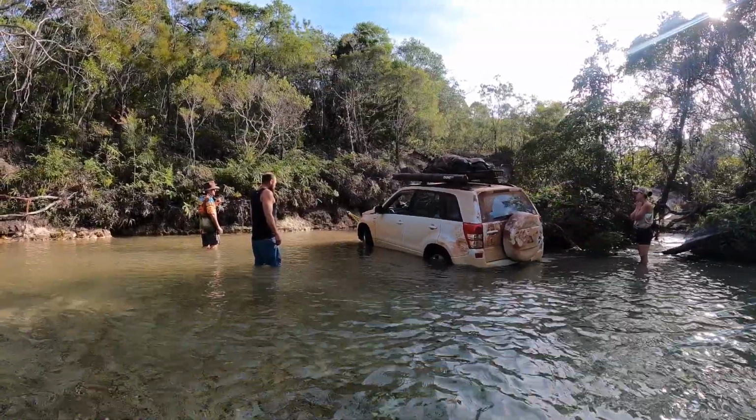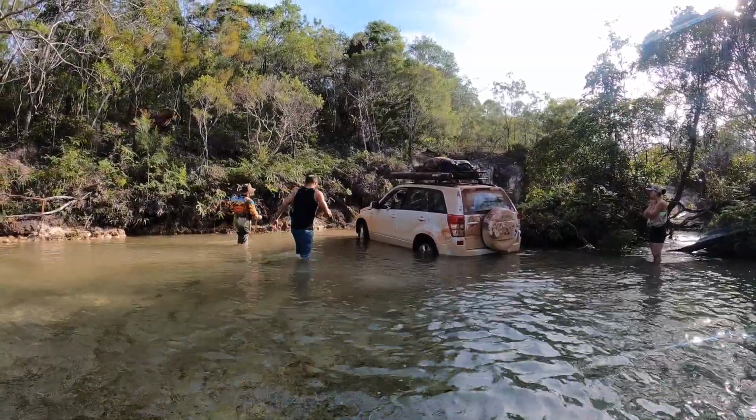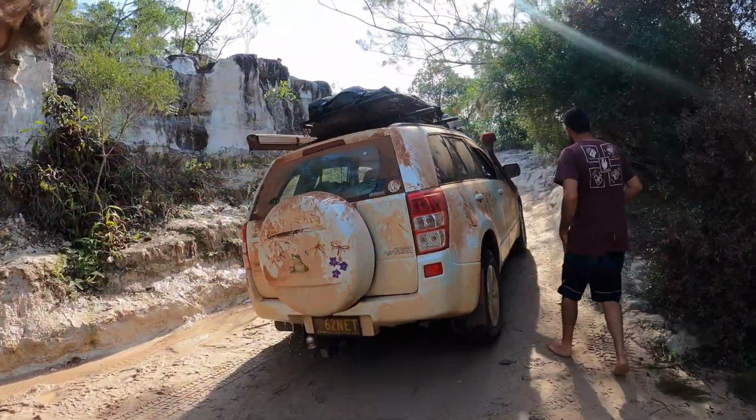After in many ways proving how exactly not to do a river crossing, we finally got the car out. Thankfully for us, there was no major damage and we could just ignore the Christmas tree of lights on the dash.